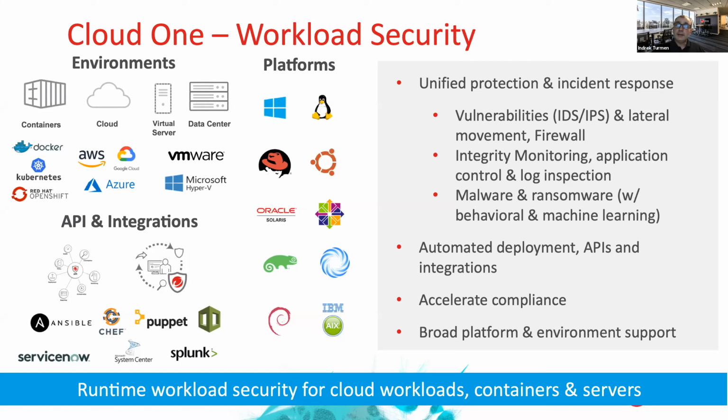But we also add integrity monitoring. You can monitor your configuration or application configuration file changes, and we give you application control, log inspection, and malware protection. And of course, for malware protection, we are using modern techniques like behavior analysis and machine learning.